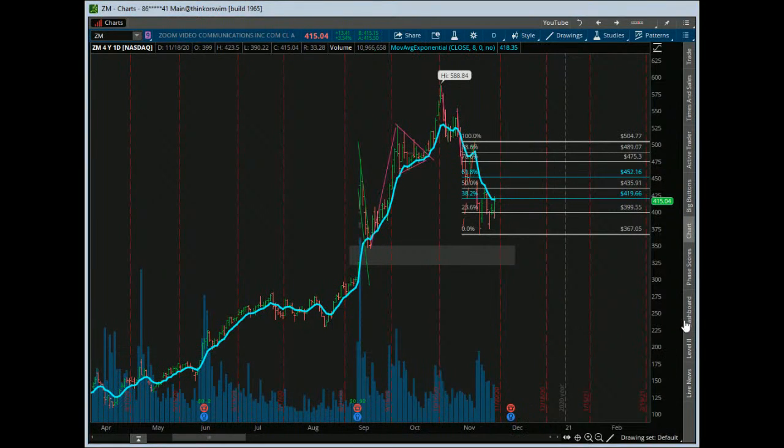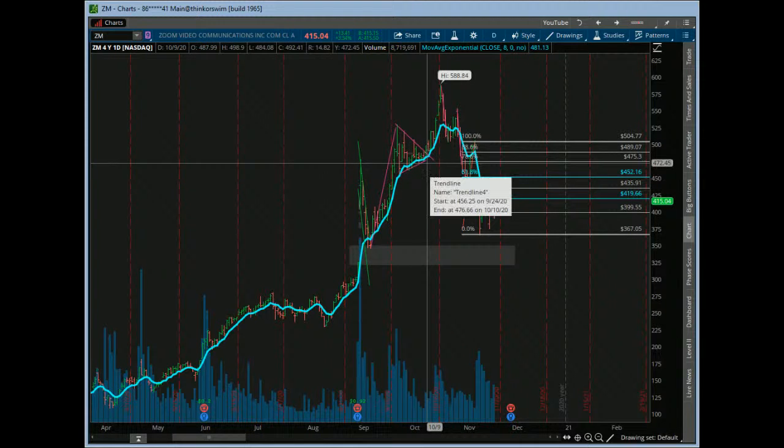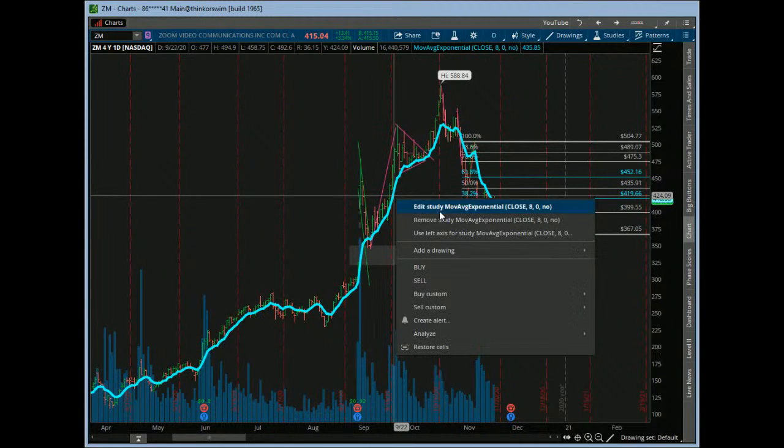So triangles, guys, gotta love them. They help catch some good moves. And if you can plot a good one, they also give you good clues for pullbacks to them or for nice breakouts if you can get some volume coming out of it. So good stuff. Hopefully you guys find that helpful.